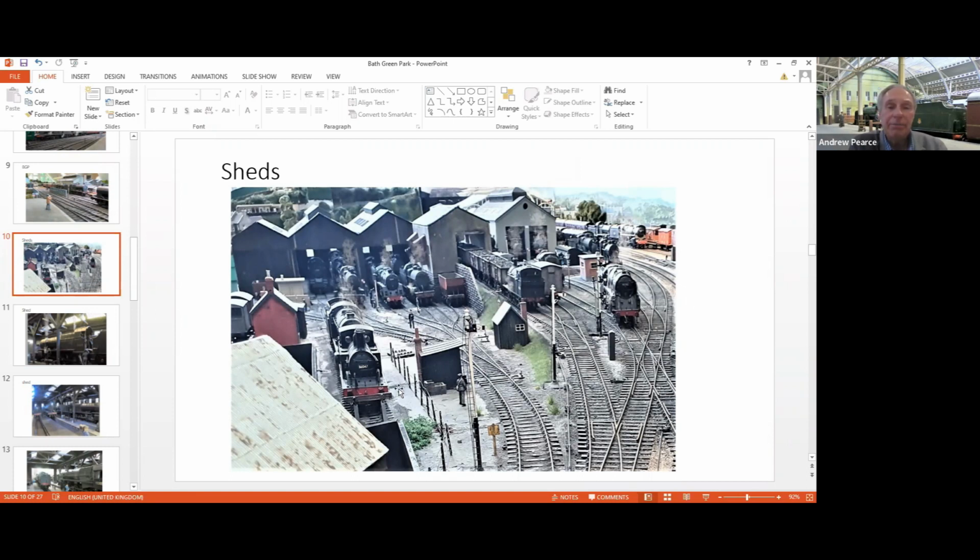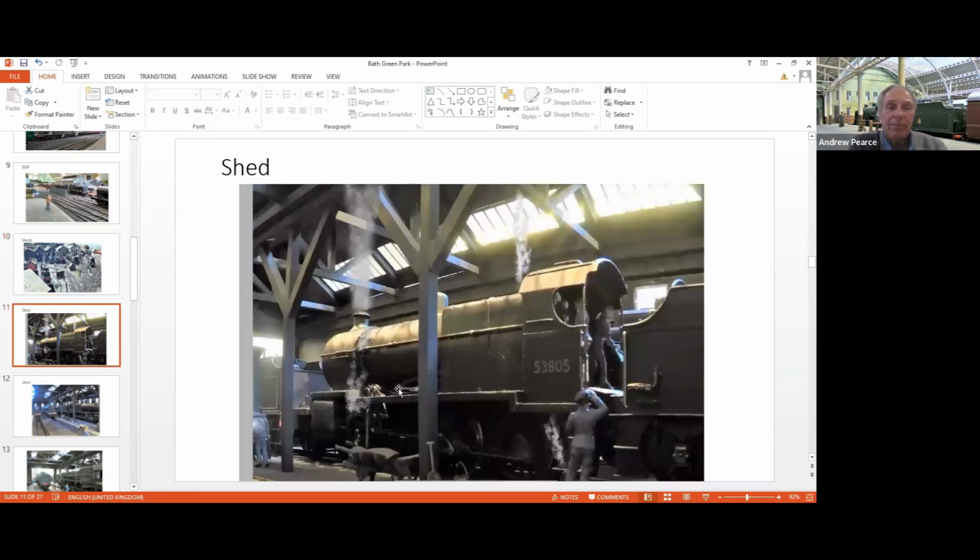Yeah, okay, Tony. Right, inside the shed, this is the Somerset and Dorset shed. Construction: the walls are foam board, clad externally with beachy board, just cut into strips and stained down. Same with the pillars, all the timber work you can see there.